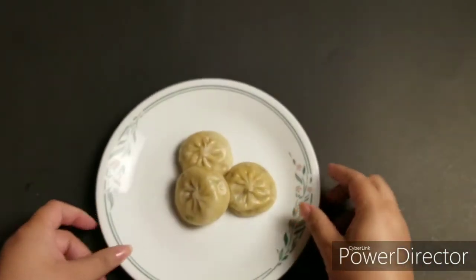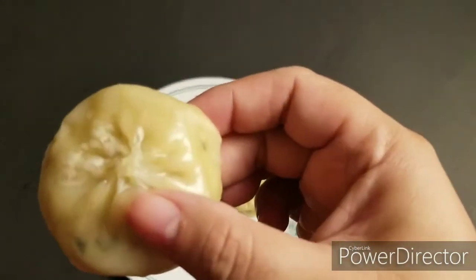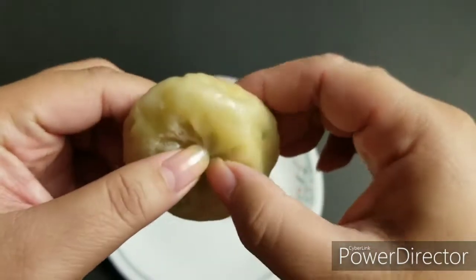Let me go ahead and tear into one so that we can see what they look like on the inside. Get them nice and close up.